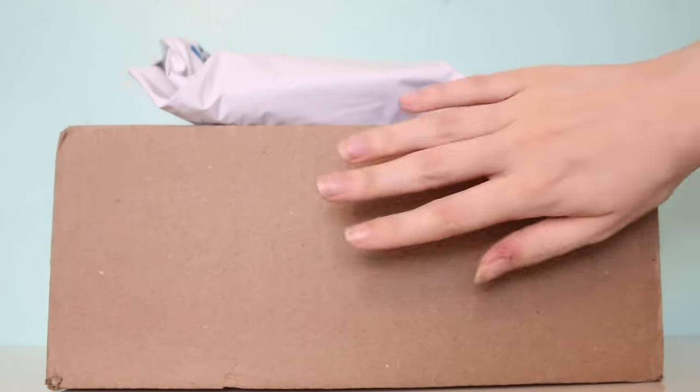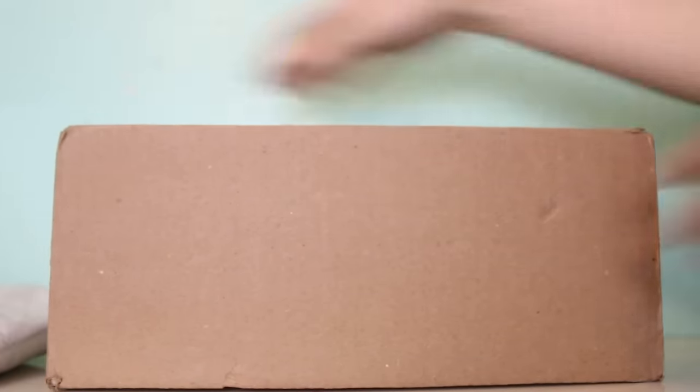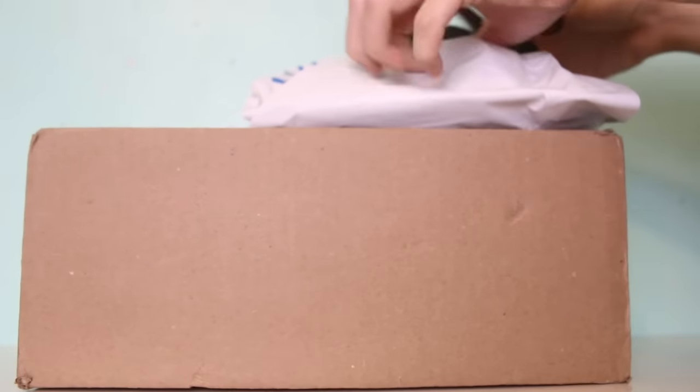Now, this box is pretty ginormous, but these are both pretty light, so I imagine there's probably like 15-ish pets in both of these. I don't really remember exactly what is in these packages, so it's as much of a surprise to me as it is for you. Alrighty, let's get this show on the road!